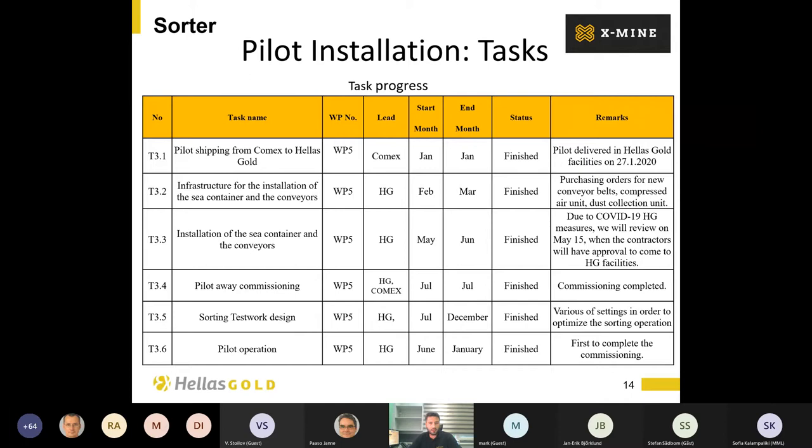The sorting machine was delivered to Hellas Gold in January of 2020. According to the schedule plan, we expected the sorting machine in the facilities in June of 2020. So we were not prepared for this delivery, and this is the reason we have some delays in completing the installation.